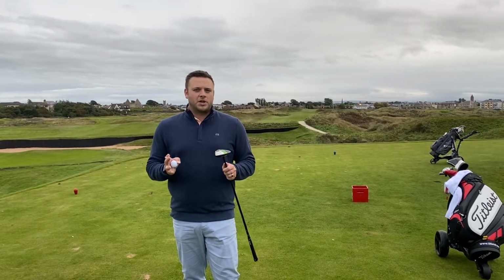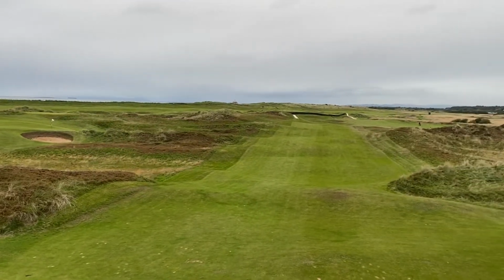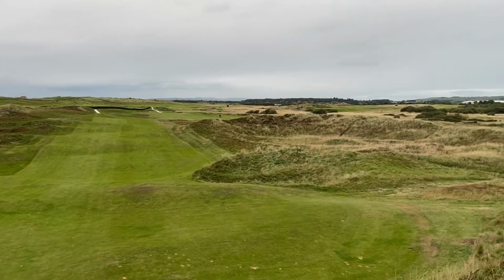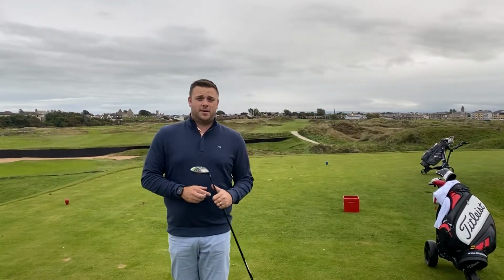So we're here on another one of the signature holes here at Prestwick, the 17th. We're going to hit to the fairway there, which you can see is very, very undulating. And then we've got a completely blind shot over the hill. I'll show you what that looks like when we get down there. But first, we've got to try and hit this fairway.